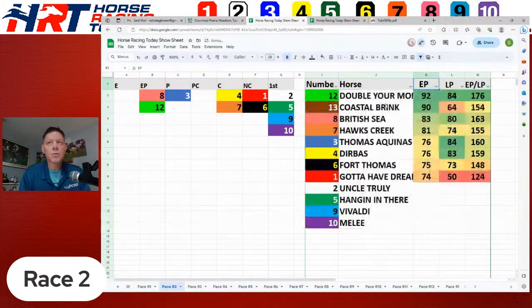Let's see if indeed that's where they'll be. It looks like the 12 will be over there. 13 horse, I don't think is in this race, folks. So you'll have to forgive me for not getting that one out of there. I'll delete it now. I think it's scratched out.